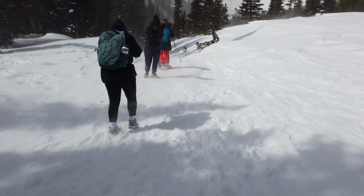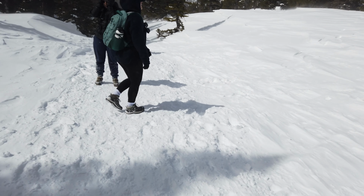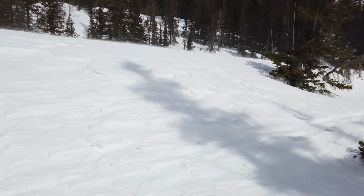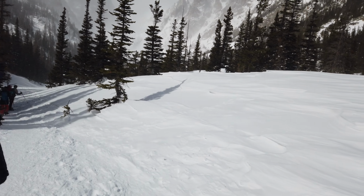And this is when the wind really started going. We started to get a taste of what it was going to be like later. So, just keep watching if you want to see how that turns out. It gets just a bit worse. So, there you go.